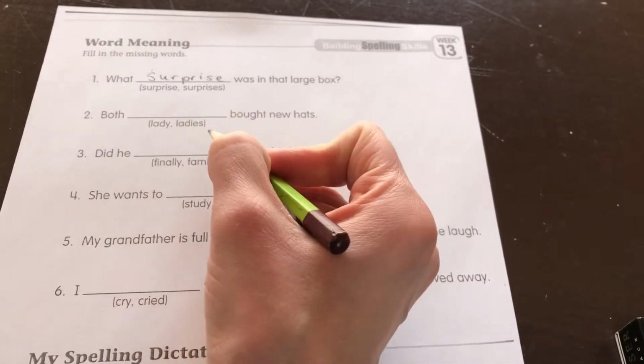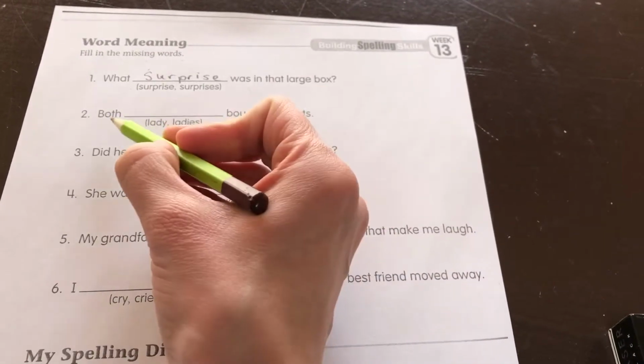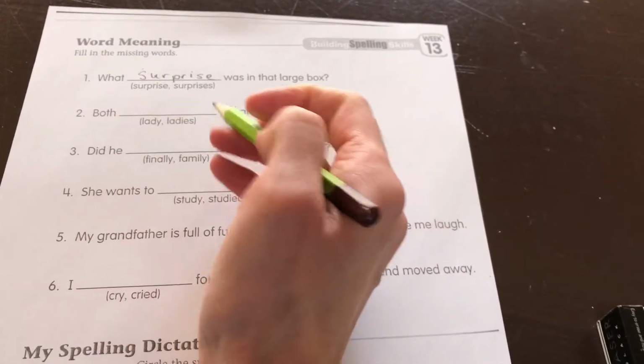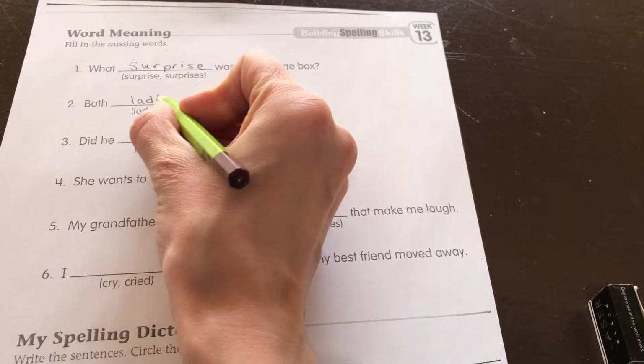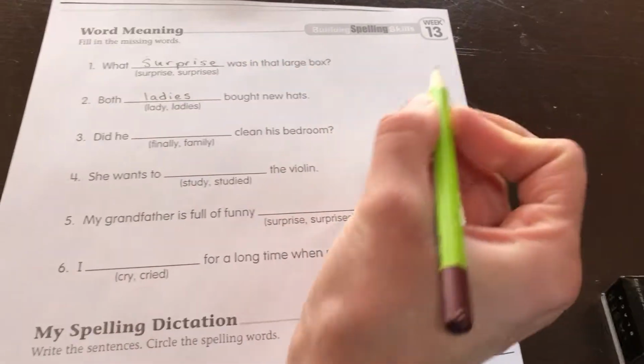Number 2. Both bought new hats. Both ladies bought new hats. Now we have "both," which means two. So ladies with the S, because lady is just singular.